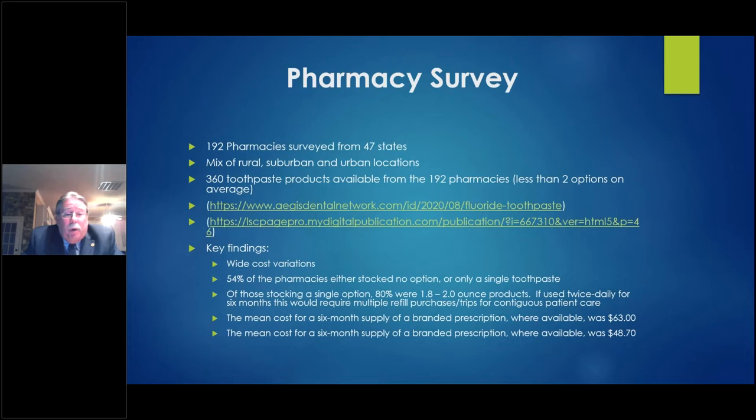But what our key findings of this was, there was a wide cost variation. And I guess you might guess California was more expensive than Texas, et cetera. But also, and this is really critical, guys, 54% of the pharmacies had none or one. I mean, you got one, right? And that's over half, guys. And so that really doesn't leave much to the pharmacist to give to the patient or the patient to choose from. And of those stockings that had only a single one, 80% were the 1.8 ounce to 2 ounce sizes. You know, those little ones, guys. And so those really are designed to last a month. And so do you really expect your patient to be compliant, to go back to the pharmacy for refills if you only see them every 6 months?